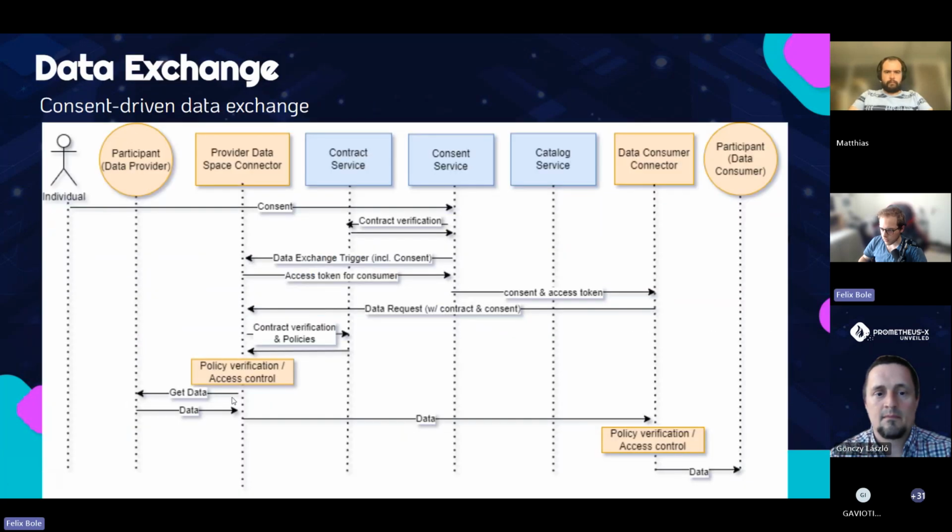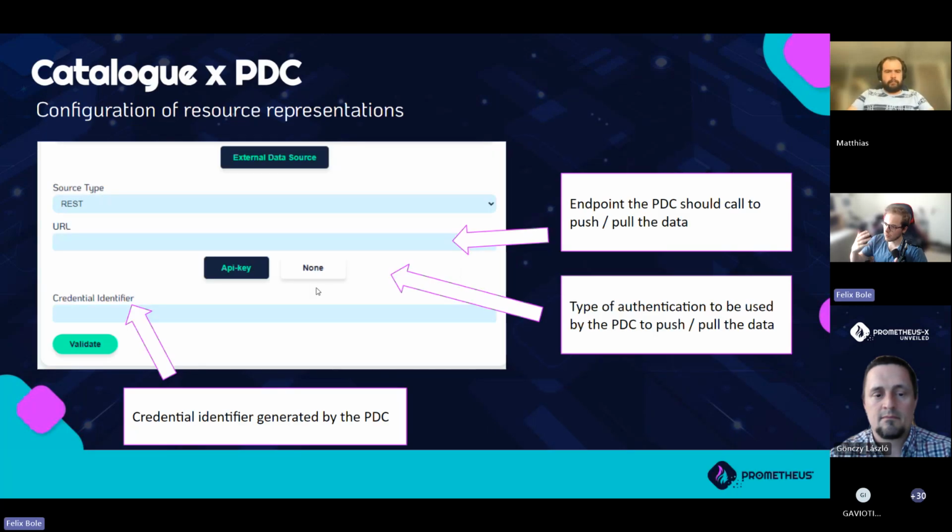Yes, so just once more, when I was talking about the catalog before, I was talking about the technical metadata that should be registered on the resources and what we call the resource representation. This is the information that is going to be used by the connector to, for instance, get the data from the participants and push the data to the appropriate resource. So when we register assets and resources on the catalog, we need to provide this technical representation for it to be used within a technical data exchange.